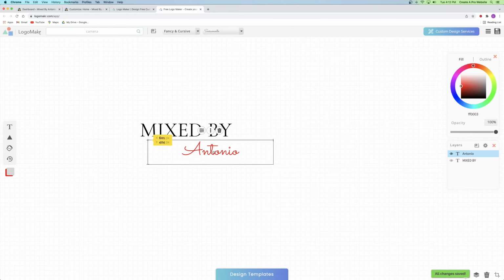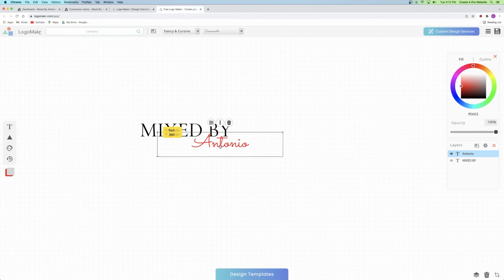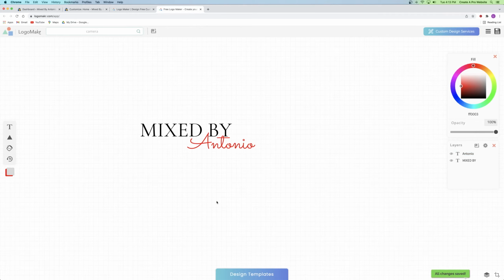And then I'm going to place Antonio just right here, kind of overlapping over the B. Now what you can do is you can always click on something and then use your arrow keys to move it very slightly like this. So I'm actually going to make it just a little bit bigger. I think that looks good. And then I'll move it with my arrow keys. I think something like that actually looks really cool. And I like how the T, the line on the T kind of looks like it's underlining by. So I think that looks pretty cool.